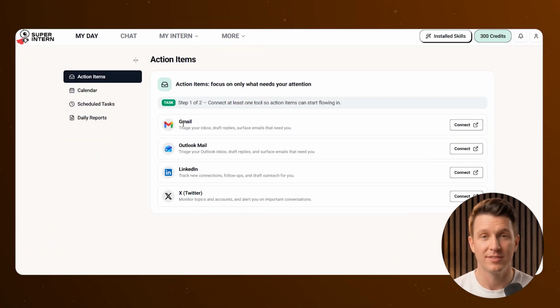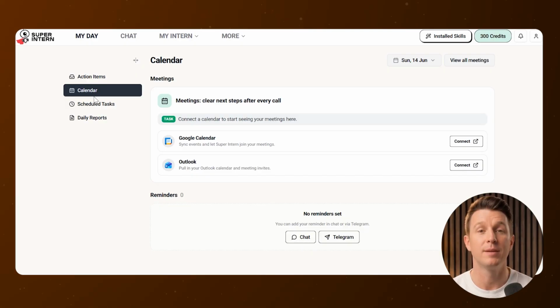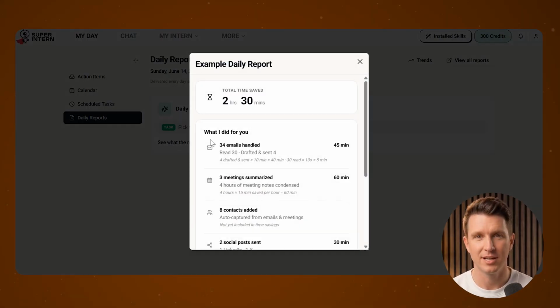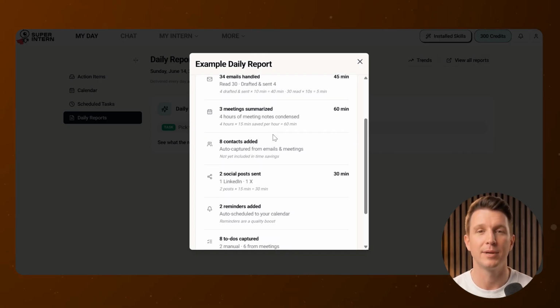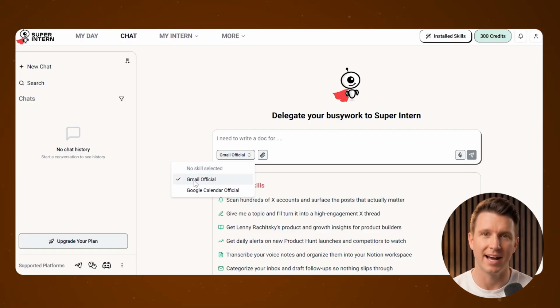The morning briefing. Here's what a real morning looks like with this thing. Before you even open your laptop, Super Intern has already scanned your inbox, checked your calendar, reviewed any meetings you have, and pulled in context from what you were working on yesterday. You open Telegram, and there's a summary waiting for you. What needs your attention? What's on your plate today? What can be ignored? That alone is worth thinking about. Most people spend the first chunk of their morning just figuring out what their morning looks like. This skips that entirely.